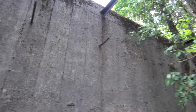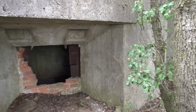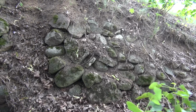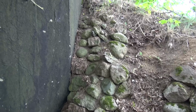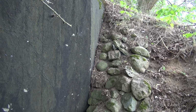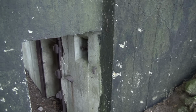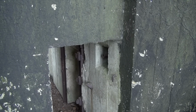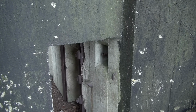But solid built, small pillbox. And let's see what it's looking at. And here by the entrance they have a good pile of natural stone built up in the dirt for the entrance of the bunker. Decent production. There's a heavy steel door, of course. And it does look like there's a little ventilation pipe there. That could have been the ventilation pipe for Maximo 8.